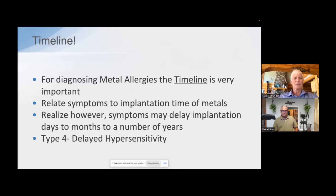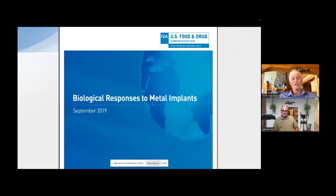Sometimes, though, these allergies, it's a type 4 delayed hypersensitivity reaction where it may take a number of days to weeks to even months or years sometimes. It can be 3 years or so before it develops. That's why it's difficult to really pin it down sometimes. But other times, you just have to look: when did these symptoms start? What did you have placed prior to that, metallizing the body?